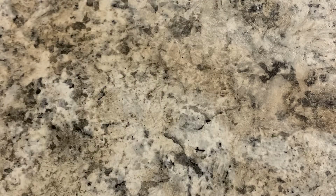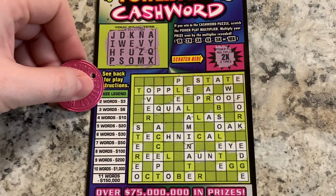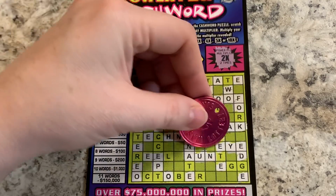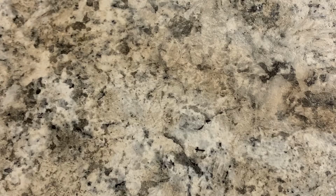But let me go back, rewind for a minute here to ticket 14. So there's a 2X. So we got two words here for $3. So there's oak. That was my second word there. I just missed that K there. So we have an I and oak. That's two words. $3 times two, $6. So ticket 14 is a $6 winner.